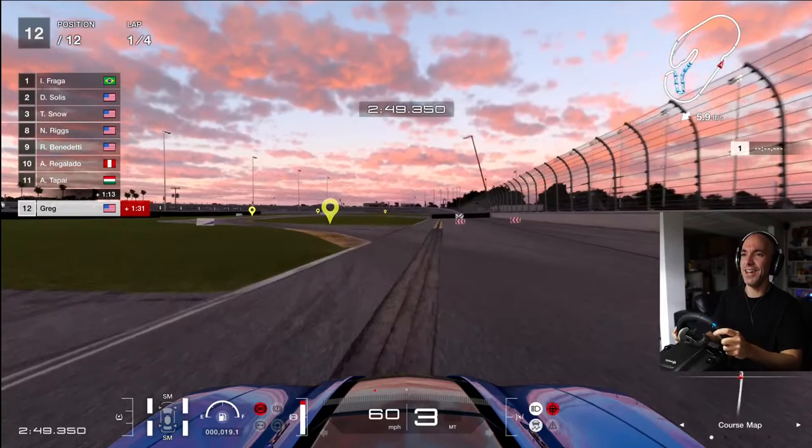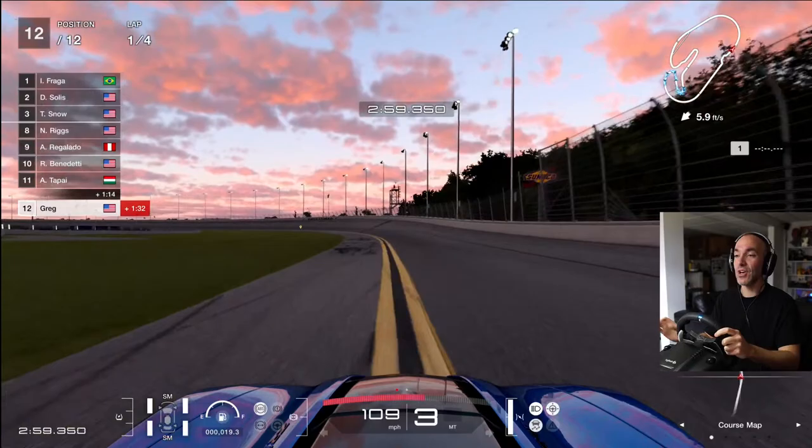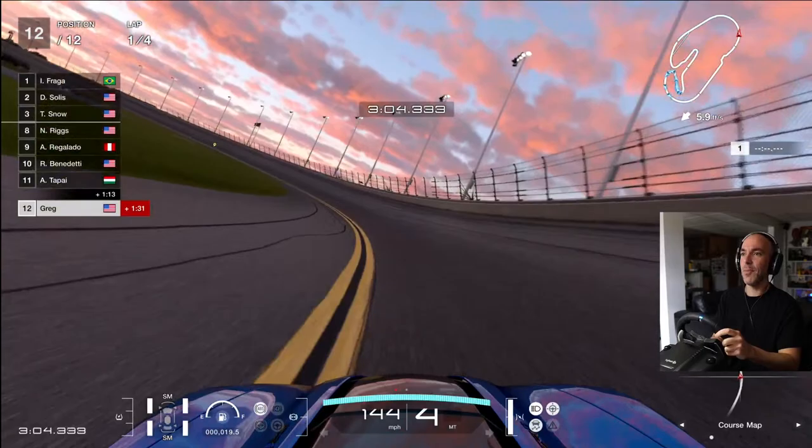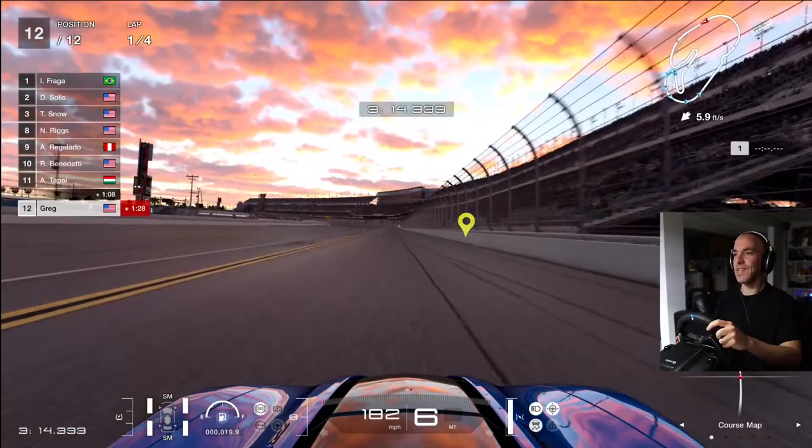I lost a lot of time on that because I was trying to figure out in my mind what was happening. Cut the corners, and we're back out. That's wild. This track is fun. This feels like some go-kart nonsense here. Let's get it up on the wall a little bit. Fifth gear. I very rarely get into fifth. We might even get into sixth if I'm feeling spicy. Oh my goodness. Let's go, sixth gear.